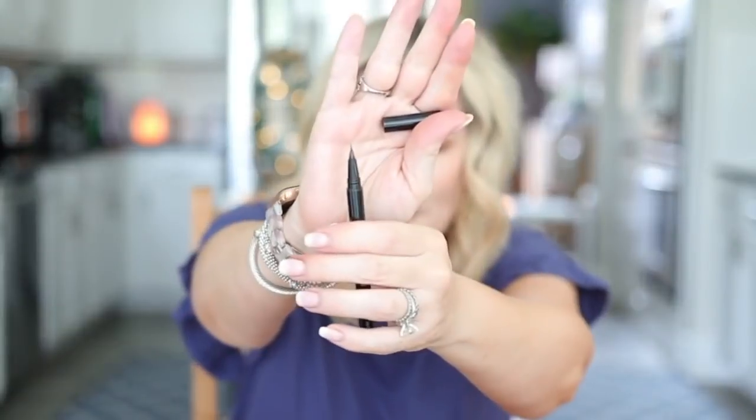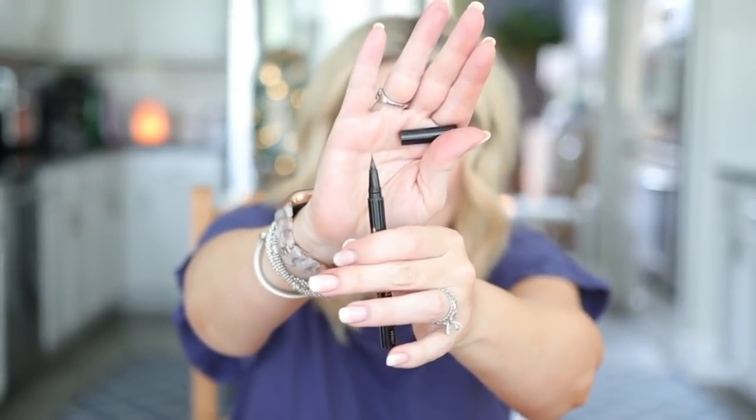Then for brows, another really old one, I went with the Wet n Wild Retractable Brow Pencil. I believe I have it in Ash Brown, which is a great shade. But then to feather it out a little at the ends, I went with the Milani, I think it's called the Weekend Brow, which is basically a very fine tip felt tip pen. Really cool. And that shade is soft brown.